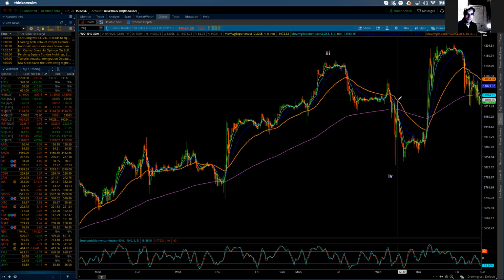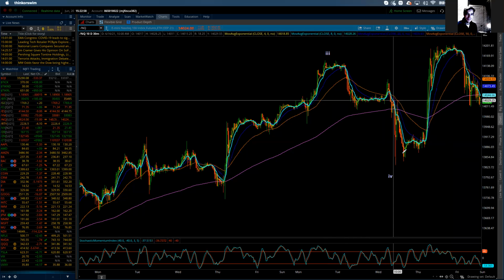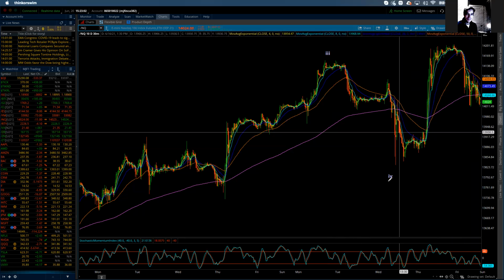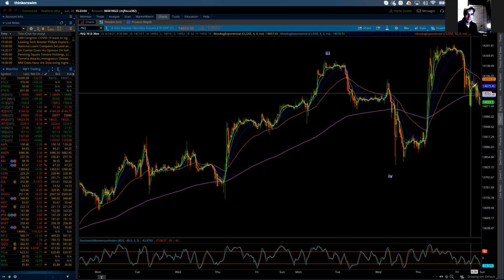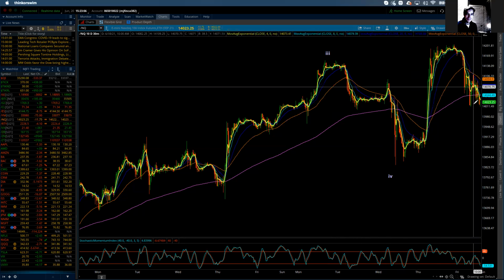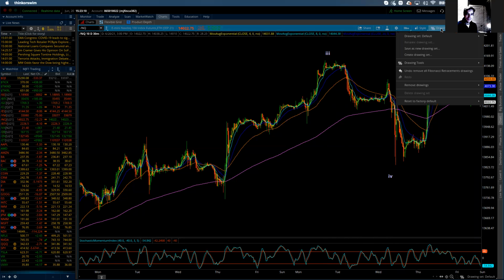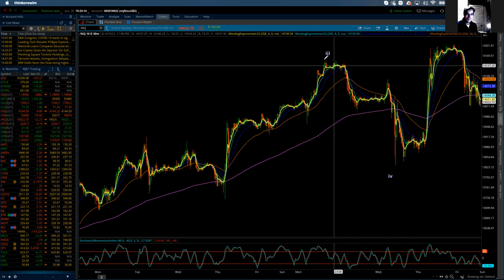One thought process is that this is wave A of 4. This is wave B of 4. And we're now going to come down in a C wave. Now, what could that look like? Well, let's just change this around a little bit and put some parameters around that, if indeed that's what it's going to be.